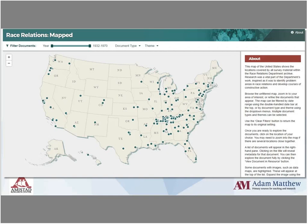For this particular example, we mapped all of the surveys carried out by the Race Relations Department across a map of the United States. This shows the spread of their work. You can see the real cluster around Tennessee where the department was based, but then they spread all the way over to California and all the way up into the northern states as well. You can use a variety of filters within this to refine the results, and then clicking on a location dot you can view relevant documents within the collection.